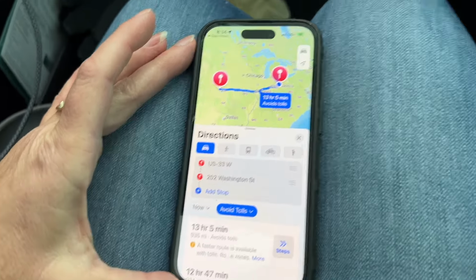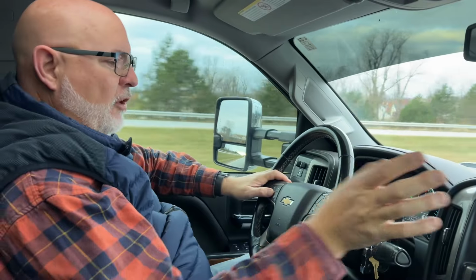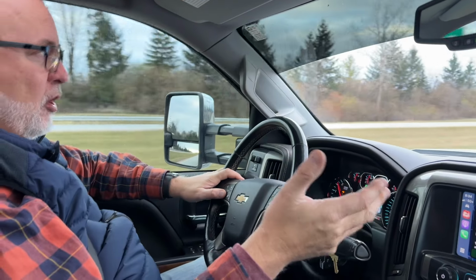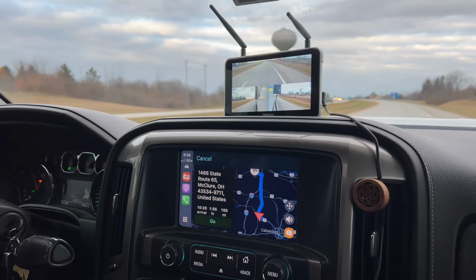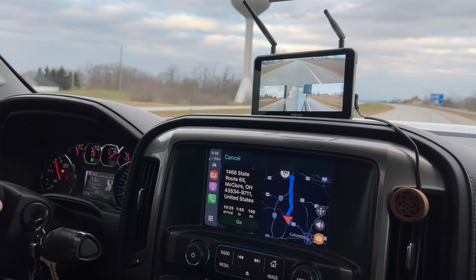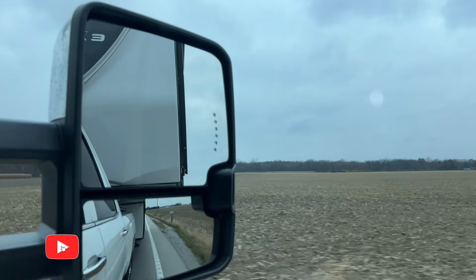That's how far it is. This is where being part of RV Life on our app itself comes in. All we have to do is look on the RV Life app as we're driving. And the cool thing about the RV Life app is it goes up on our screen because it's Apple CarPlay friendly. So we have Apple CarPlay and it comes up on the screen like that. This is our RV Life app. It's right there. That's what it looks like.